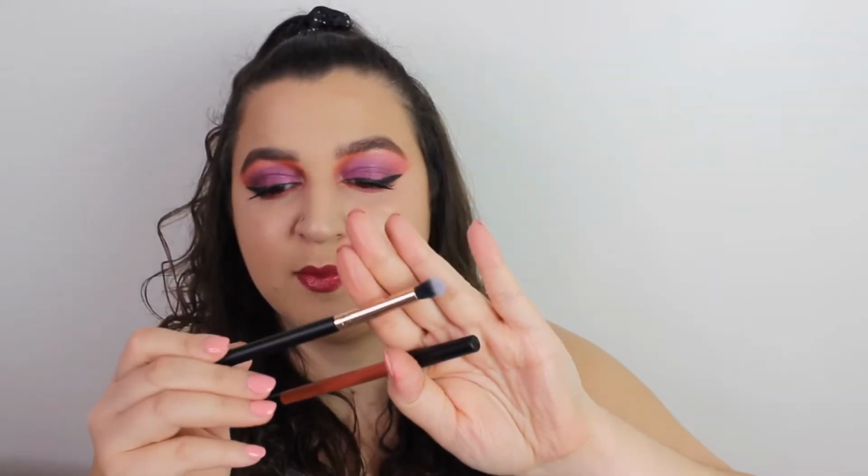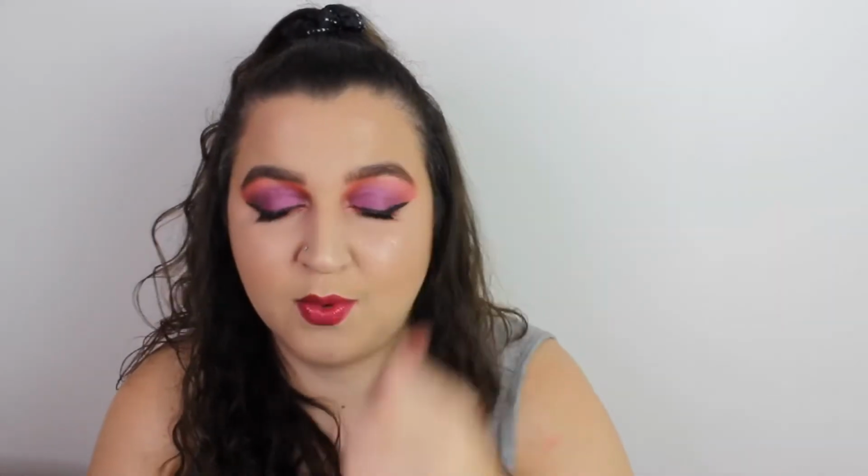Then it comes with a mixed metal lip cream, which probably won't use as much, but that is the shade there. Then it comes with a lovely fluffy crease brush. Actually feels quite nice, and a lip liner in the shade Matte Peach, which I'll probably pull out a bit more in the springtime. So that was everything from that little set. I think it was quite nice for £5.99.